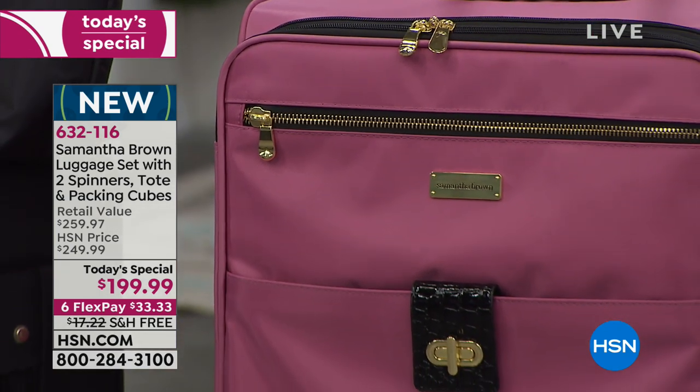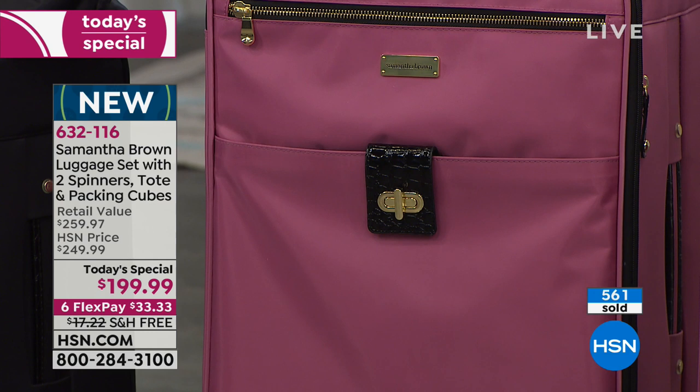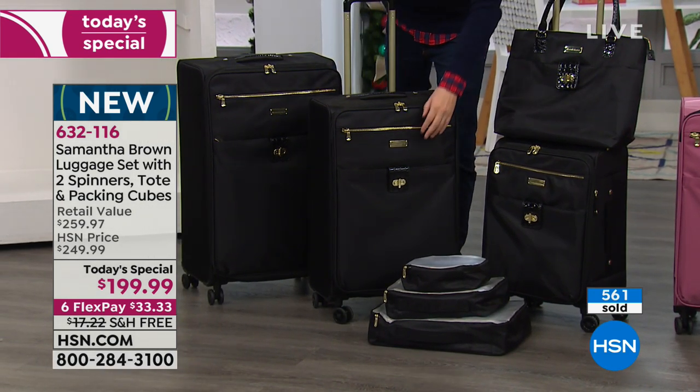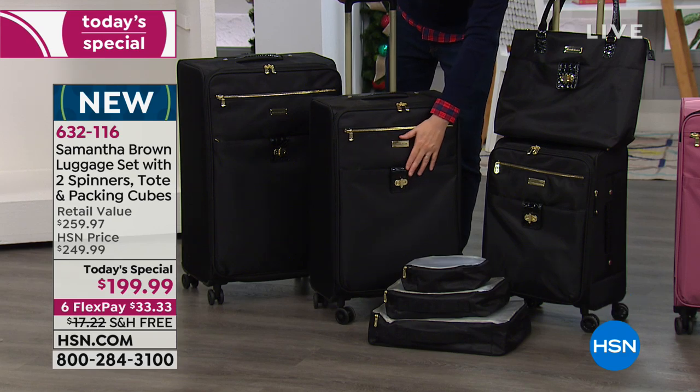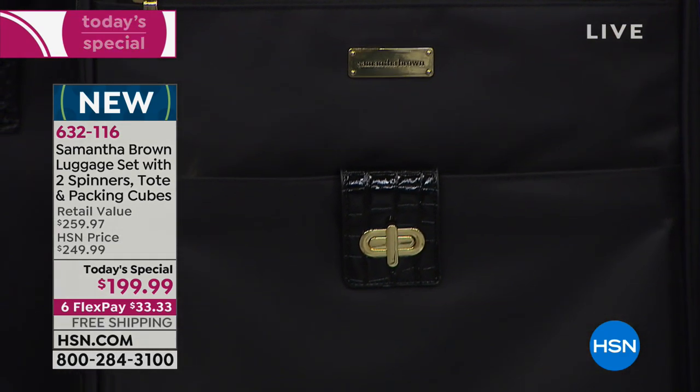And listen, if you just want to be king and queen of travel, go for that classic black. Everybody's got black luggage, but they haven't got black luggage like this. The beautiful sheen and shine, and then the croco embossing there. It's the best of all of your favorite elements in one package.